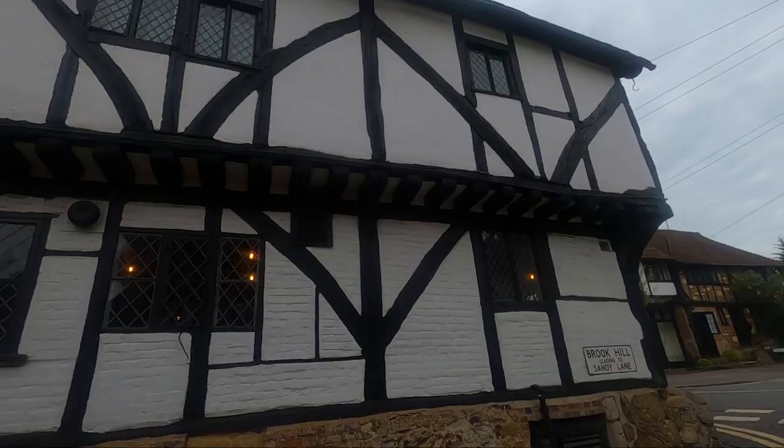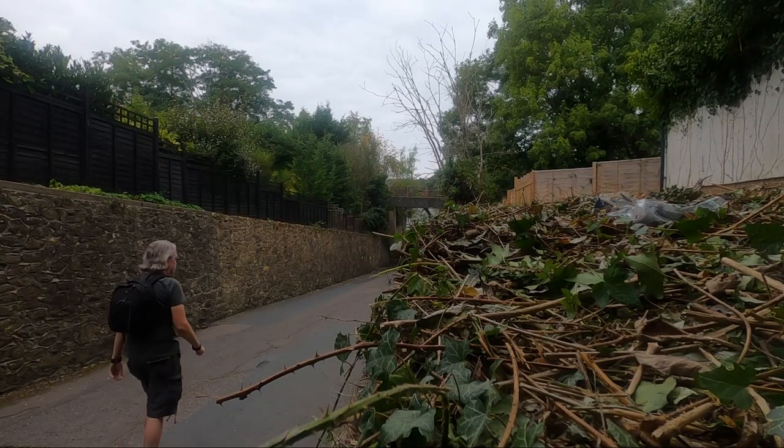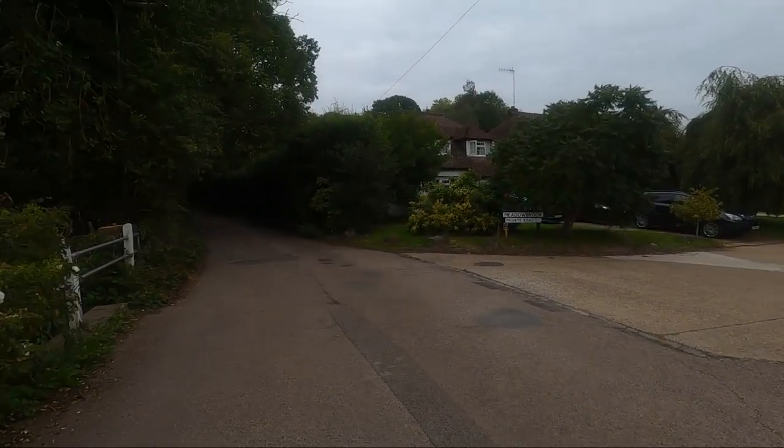The 16th century Old Bell pub. Isn't it lovely? I've always tried to book lunch in here, but it's always packed out and I never can make a booking. But, yeah, 16th century. Lovely. Problem is, you get a lot of traffic coming through this little street. The A25 is above us, so that's constant traffic.